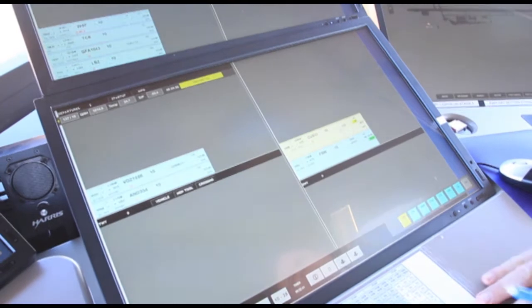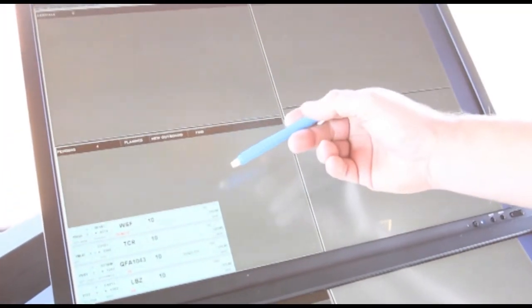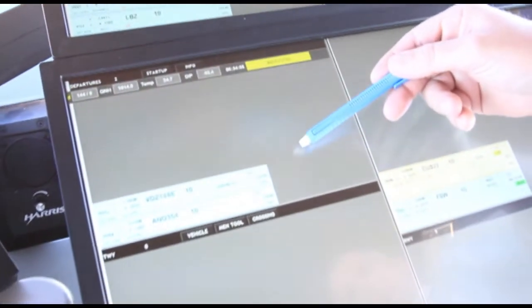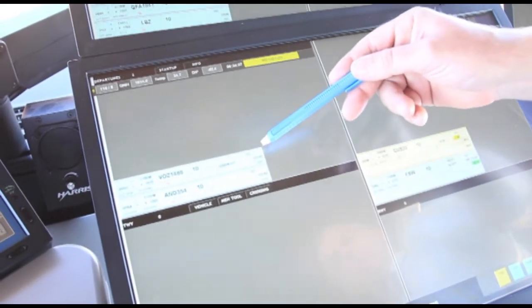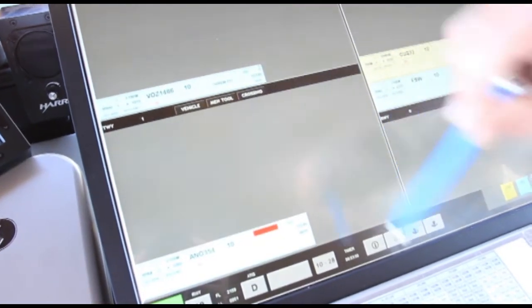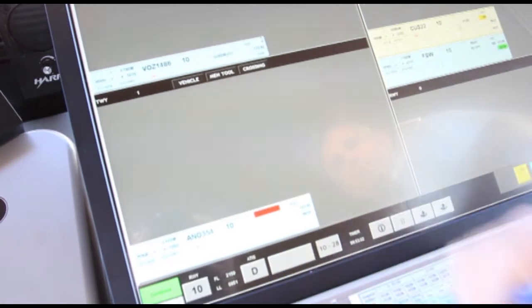We've gone to a fully electronic strip format to replace the old procedural board. It works on the same workflows that you have in the standard tower, where we have a clearance delivery bay. We give an aircraft a clearance, and once it's read back, it goes into a clearance bay. Once we give him a taxi, it goes down to the taxi bay. So with top end, we'll move him down to the taxi bay. We'll give him taxi instructions.